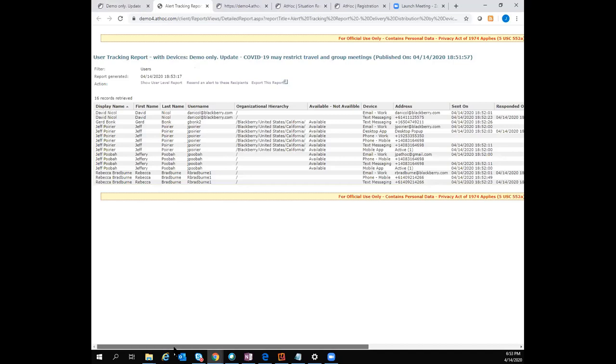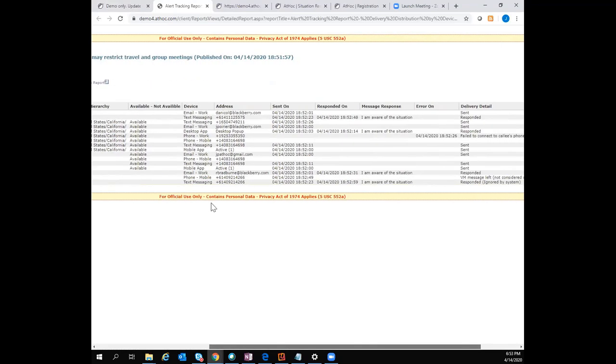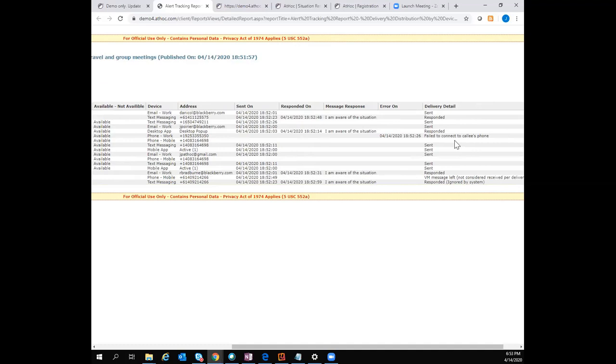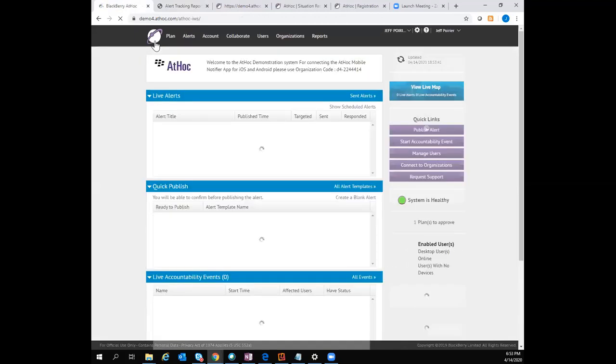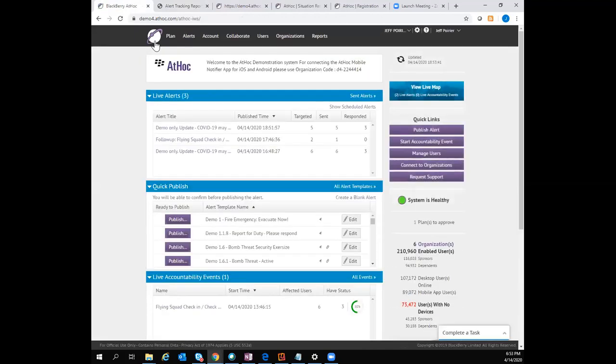I sent out this notification to these particular individuals. I sent it out on these different methodologies or modalities, email, text messaging, and so on. And you can see I'm getting responses, I'm aware of the situation, or not, or this failed to connect to this person's phone. So we can easily report on what happened, who responded, what their responses were. So again, this is really a key thing of functionality and capability we have when it comes to sending out alerts. We're able to get responses from the people you're responsible for and report on that information.